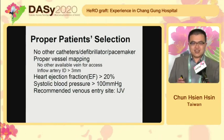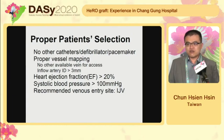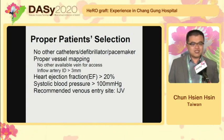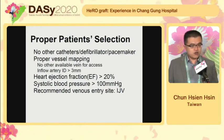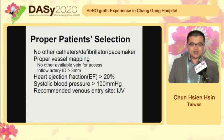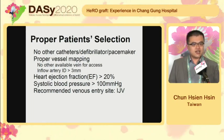And make sure the inflow artery is above 3 millimeters to prevent possible post-operative ischemic syndrome. We must also make sure the patient has adequate heart function, with ejection fraction above 20%, and adequate systolic blood pressure, more than 100 millimeters of mercury. The vascular entry site recommended by the IFU is the internal jugular vein.